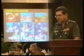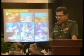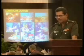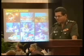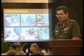You can see the devastating nature of the injuries and how our medics are attending to those. This is an unexploded 60mm mortar bomb stuck in the soldier's thigh. Our medical officer was able to remove it without getting blasted himself. And these are different types of upper limb injuries.